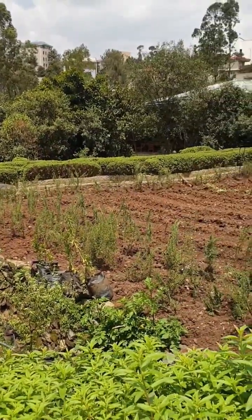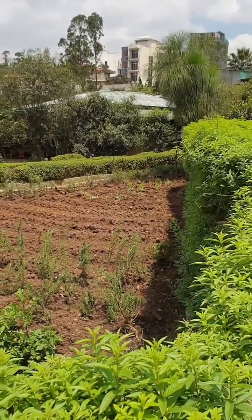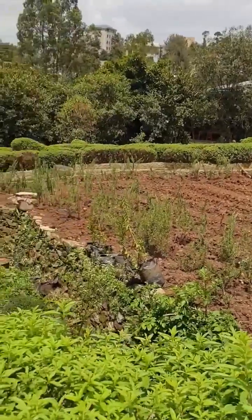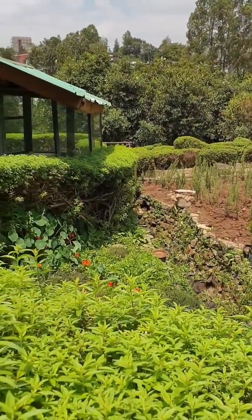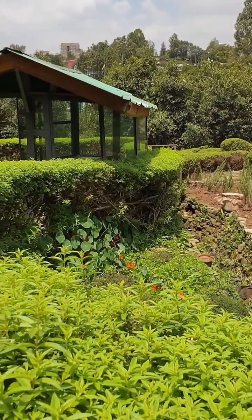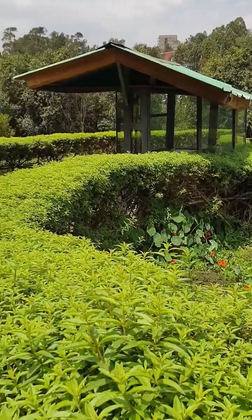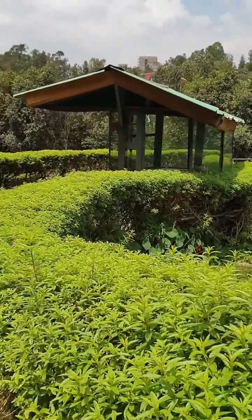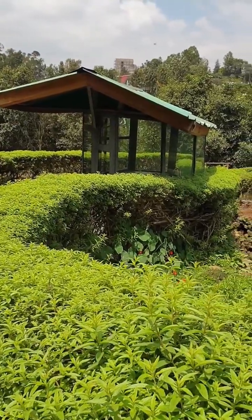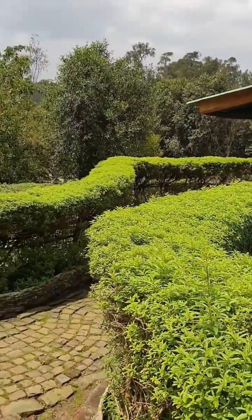It looks like the soil is being prepared for planting, but it's just the beginning of the dry season here. It's been raining. We're just entering a new month here, so it's going to get very hot soon and dry. So I don't know what this place would look like during the dry season. It's very green right now because we're just at the end of the rainy season.